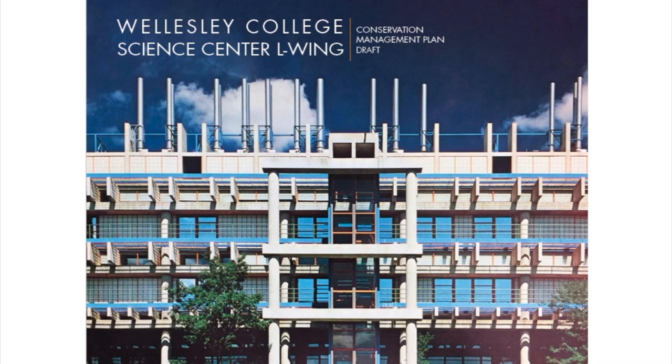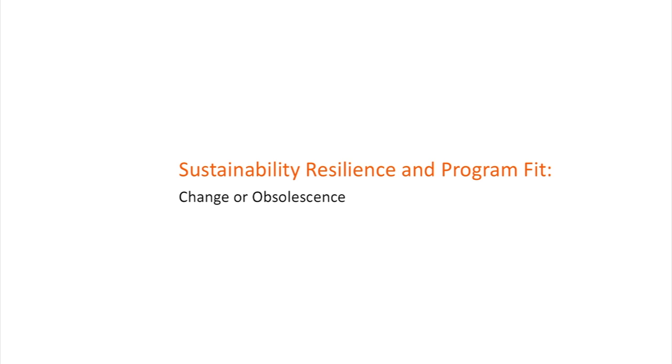And this is again something that bedevils a lot of modern buildings, especially ones that were made with asbestos cement board or transite panels, which was very frequent between the 1950s and the early 1970s. And obviously, those all have to come out, which means that there's really no argument about what you do with them. So one of the things I want to talk a little bit about is sustainability and resilience and program fit. And modern architecture is often accused of being sort of environmentally insensitive.